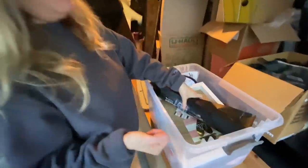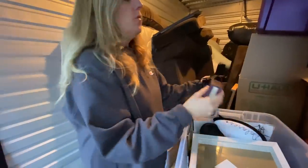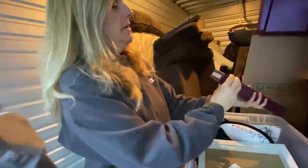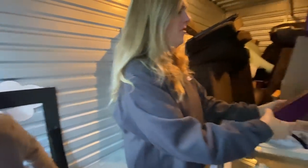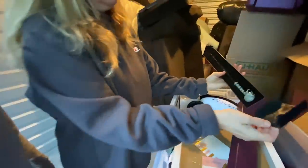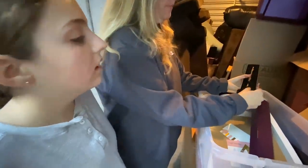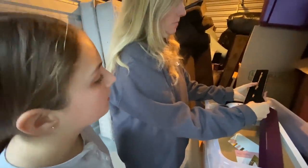Next box. Harry Potter. Ooh, another wand. Camille got another wand. Whose wand is it? Is the question. It is Death Father. And it's in there. Oh, that's a nice one too. Camille liked the other one, huh? We're not keeping them. What? Okay, we're selling them. Can I see them?